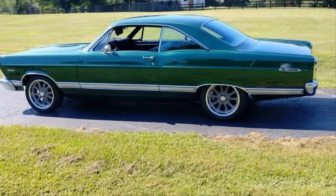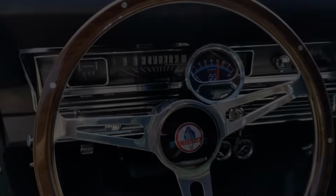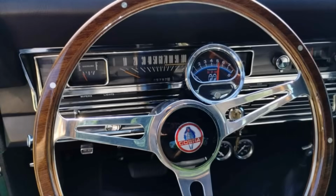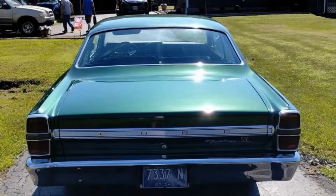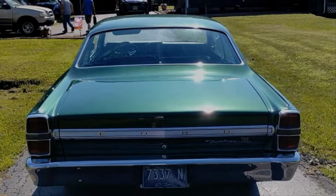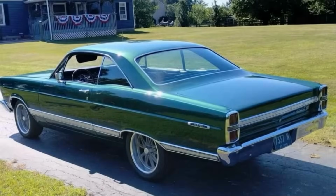With a firm price of $26,500, the seller is also open to trades for a 1968 to 1972 Chevrolet Nova of similar quality, reflecting interest in a potential swap within the same enthusiast tier. For those in the market for a turnkey muscle car with vintage Ford charm and modernized drivability, this Fairlane is certainly worth a closer look.